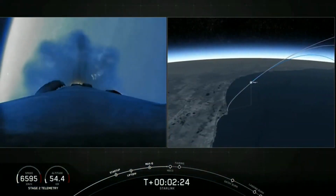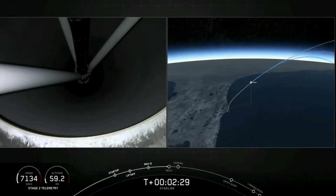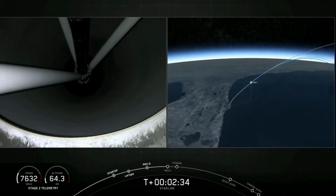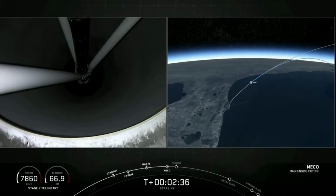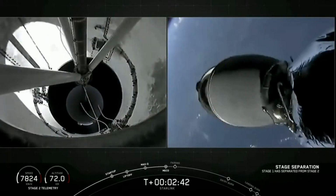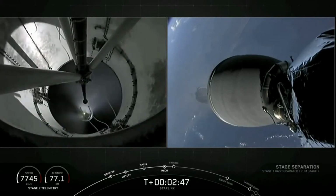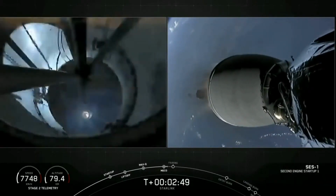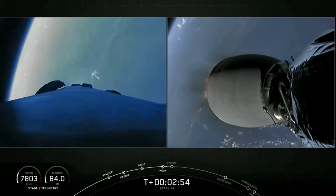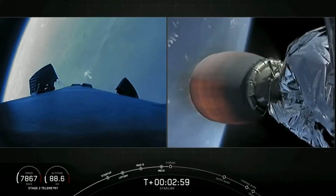Expecting MECO in about 10 seconds. MECO. Stage separation confirmed. All right, on your screen there, we have visual confirmation of those events. MVAC 3 has started. MVAC is now ignited and beginning to develop that warm orange glow.